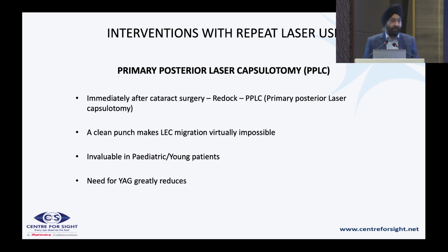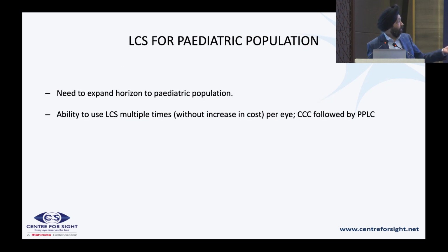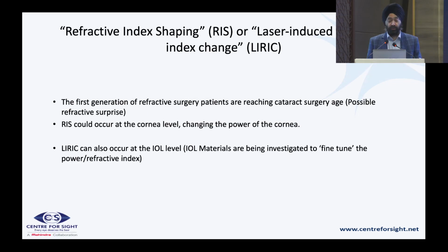Now, the other thing that is coming, to get clearer vision, is to do a primary posterior capsulorhexis with the laser, so you can have a clear vision even subsequently. And the same thing for the pediatric population, where you need to do a posterior capsulorhexis in the majority of them. This machine will allow you to do that without having to buy another laser for these particular cases. So this again is going to help you in clearer vision.